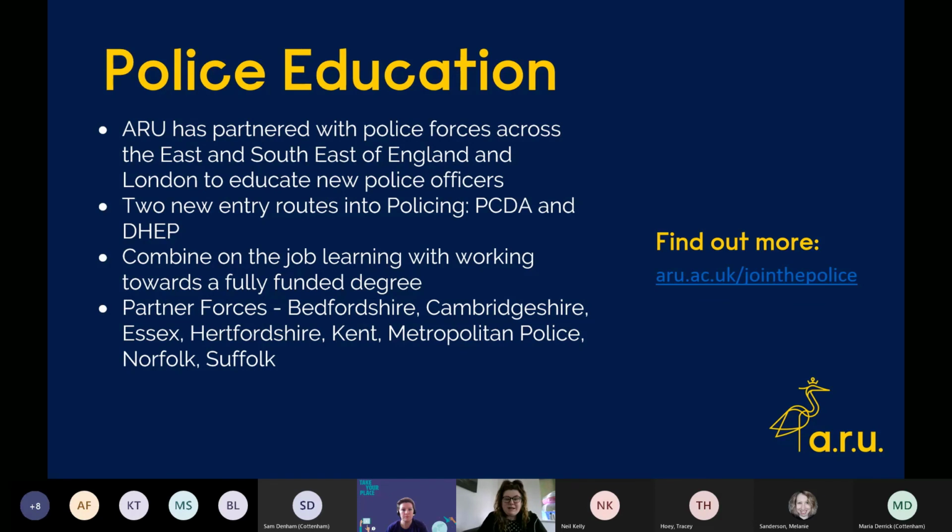As mentioned, the police education is one of our newer apprenticeships. I think they started at the end of or the beginning of 2021. We've got quite a few police forces handing their new recruits to us. We've got applicants from Kent and Essex, Hertfordshire, Bedfordshire and Cambridgeshire, and also Norfolk and Suffolk. All of their recruits now have to do a degree in order to be a police officer, so we've partnered with them and we offer a degree apprenticeship with them.